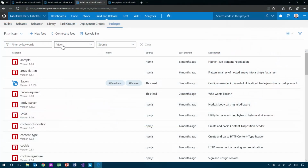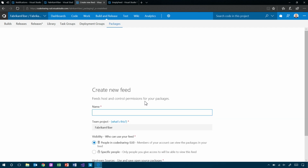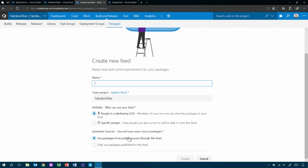We'll take a look at how to set one of those up. I'm going to come over here to my Fabricam feed. There are really two ways. If you're new to package management and you haven't gotten started with us yet, the first time you create a new feed, you'll see a new option down here as soon as this page warms up, where I can say, I would love to use packages from public sources. So this is NuGet.org, npmjs.com. When you create a feed like this, let's call this Mitch in honor of you, and I'll click create. Then all of my upstream sources are just wired up.